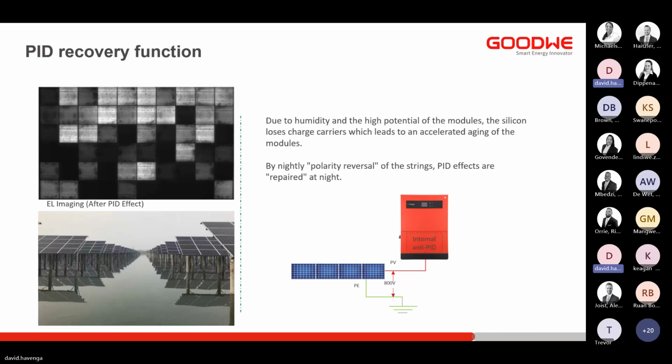We do offer quite a few optional features. So if this is a requirement on any sites or any special requirements, you can inquire with IBC to procure devices with these optional accessories, like the PID recovery function. So it's potential induced degradation. Modules always suffer from this. Normally in the first couple of months of operation of your modules, you'll have a quick drop off of a few percentage, and then you'll lose percentages over the years as you go. So what this does at night, it sends a reverse flow power back into the modules, helping to reduce this degradation.